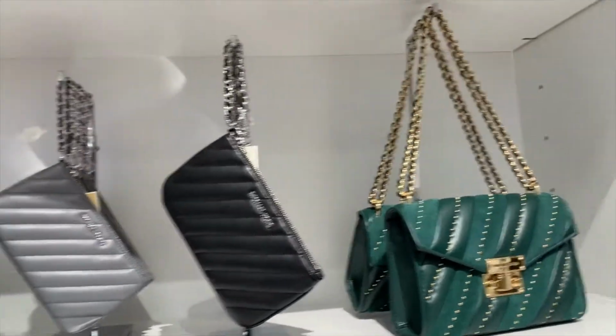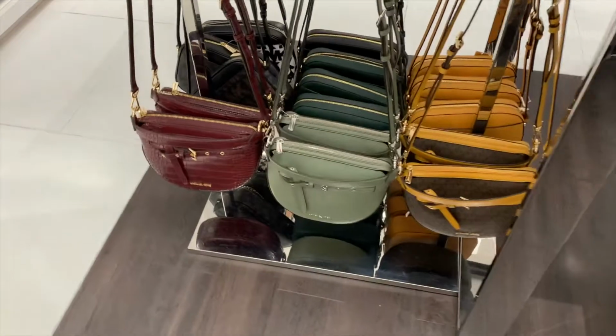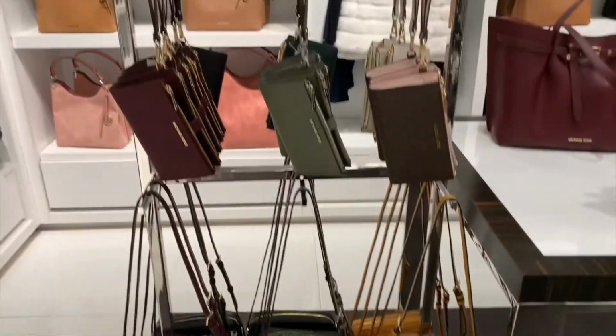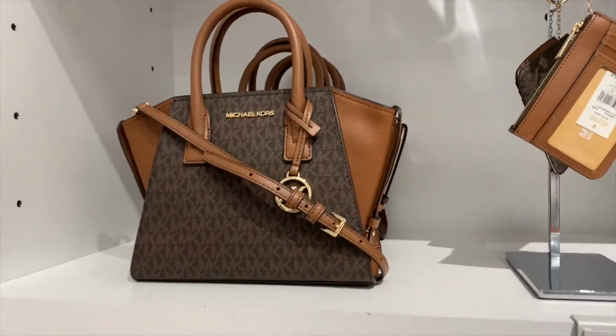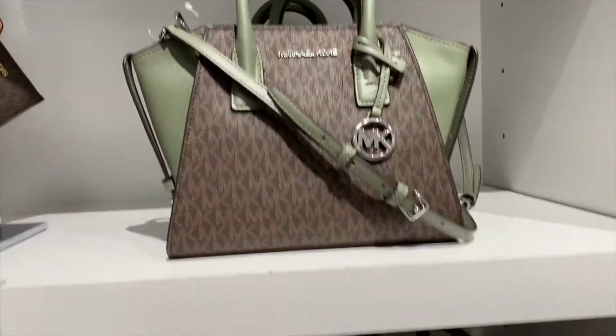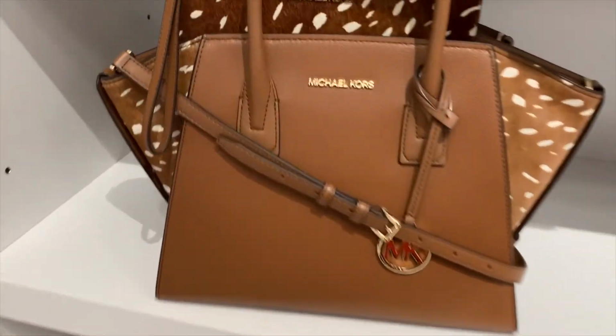And I just think that overall, the outlet, if you're looking for a bag for someone as a gift or for yourself, you can find something you definitely will like in the Michael Kors outlet, because they literally just have so much of everything. Like you get this little cute pouch that can coordinate with this bag.